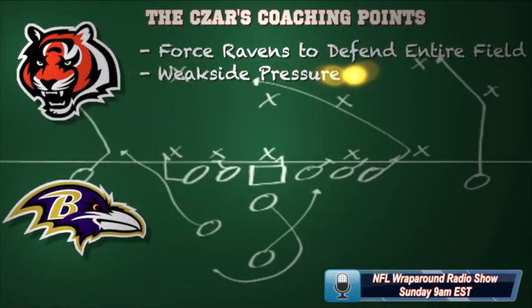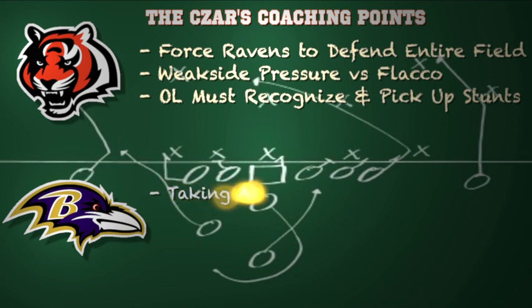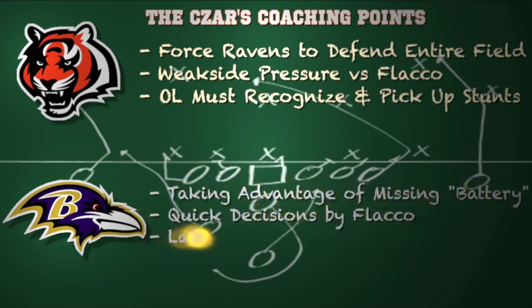Now here are some coaching points for both teams in this ballgame. For the Bengals, you want to force the Ravens to defend the entire field. They have enough playmakers to make it happen. It's up to Jay Gruden to call the right plays and put the right personnel packages out there for them to be successful. And I would go with weak side pressure versus Joe Flacco. He's a quarterback that doesn't do a great job of feeling the pressure backside, so I would overload the weak side and try to get him on the ground.